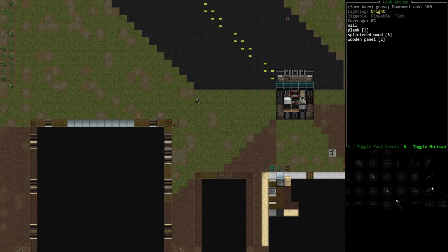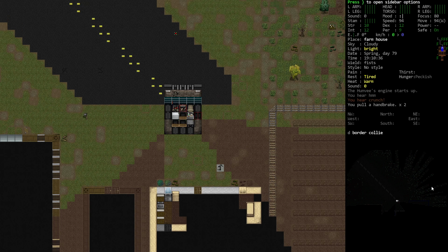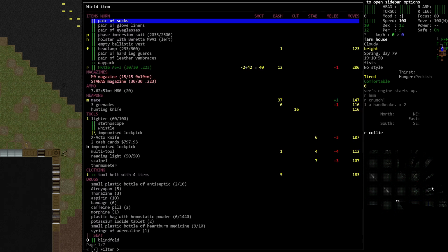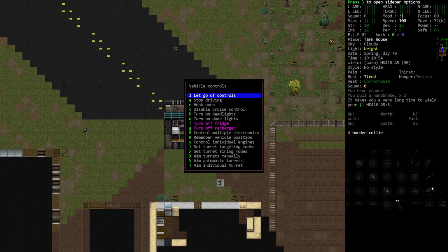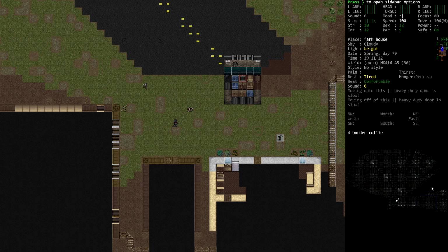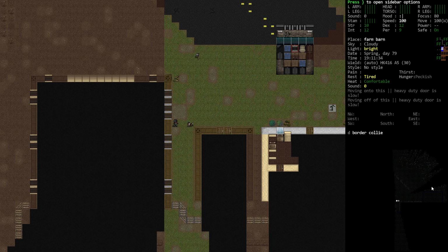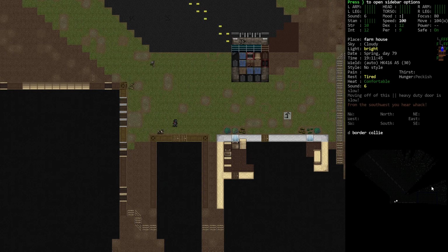There is something inside here that is demolishing stuff. I pulled the handbrake. Let's wait for a second or two. Yeah, see that barn? It's all boarded up. Alright, let's wield our rifle. Stop driving. What's inside there? We're not hearing any more noise. Oh, we heard a whack. There must be at least one zombie in there.